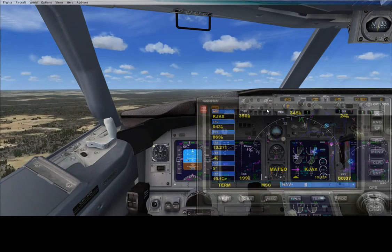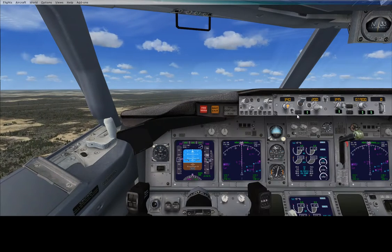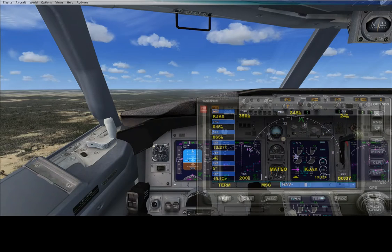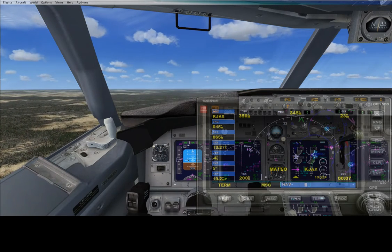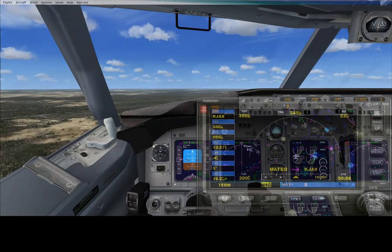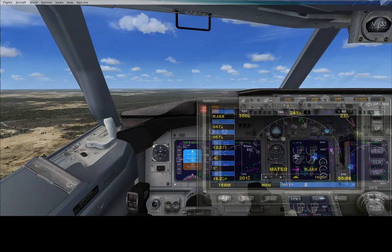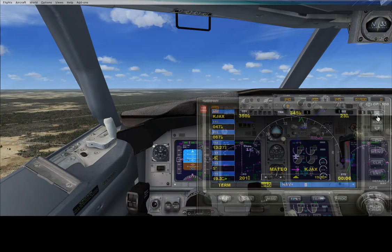Yeah, we're still heading 350. We'll probably make a... We're downwind right now. Or actually, no, we're crosswind. Or base leg, yeah, base leg. Yeah, they'll probably tell us to turn any second now to get us lined up with the runway here.